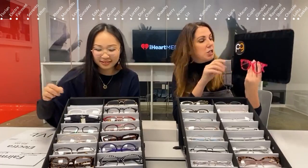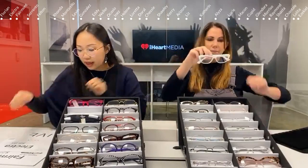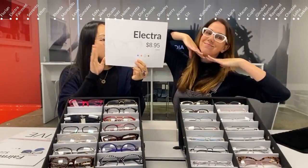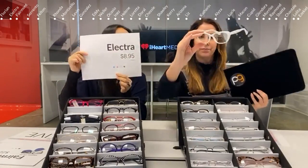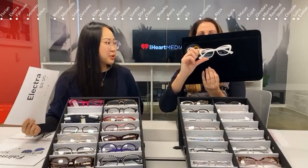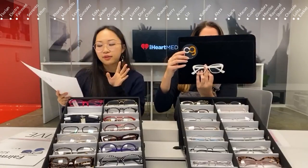Next frame, we have Electra. It's a little white. This is a white frame right here. There are multiple colors. This is white, which looks great on you. Thanks. It also comes in tortoise white, and I think there's pink and blue, but I think the white looks pretty nice. It has a little cat eye kind of style. So it's really eye lifting, you know? Lifting your eyes. I like it a lot too. It's pretty durable too. It's not as flexible as the other ones, the TR material, but it's pretty durable. It's pretty good.